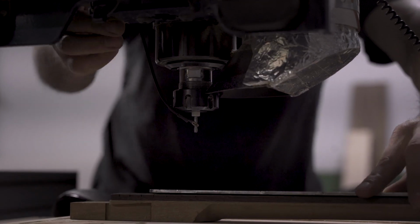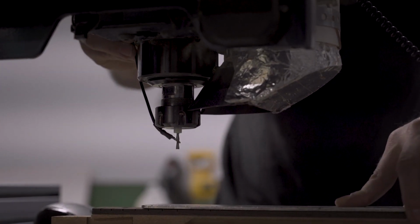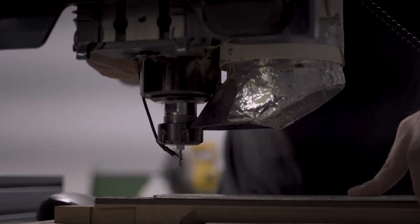I make the bodies. I do the design. I do computer design. I work some by hand and some with the computer. It's an instrument first and foremost, so you need to be able to play it. It needs to be comfortable. And it needs to sound in a way that sort of inspires you to want to play it.